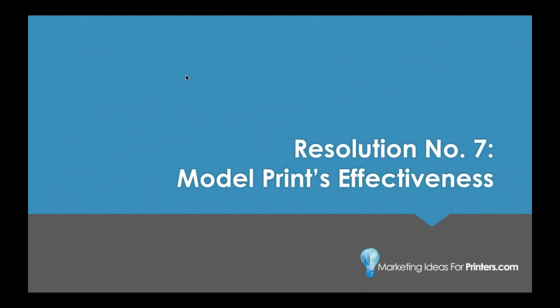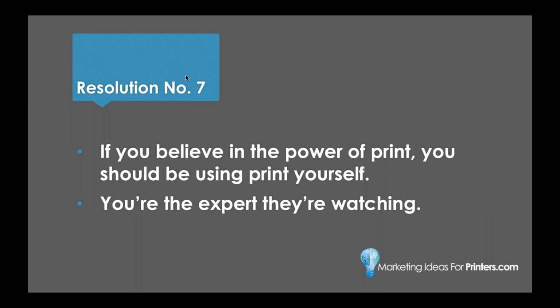So kind of going along those same lines of modeling customer service to your team and to your customers, it's the same thing here. It's also important to model print's effectiveness to your clients. If you believe in the power of print, you should be using print yourself. I mean, imagine if a health supplement supplier, for example, didn't use their own product because they didn't think it was worth it or it didn't work. I mean, it's a good chance that you wouldn't be using that product. And if they didn't believe in the product, why would you?